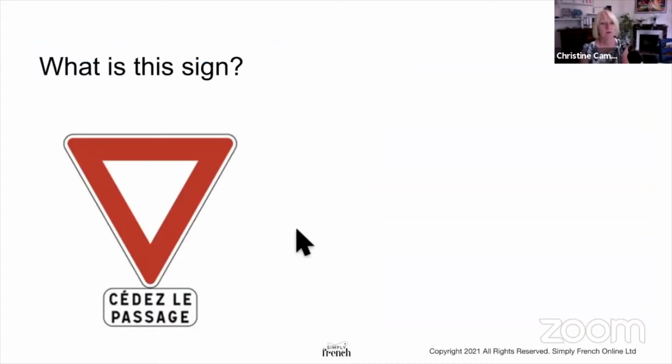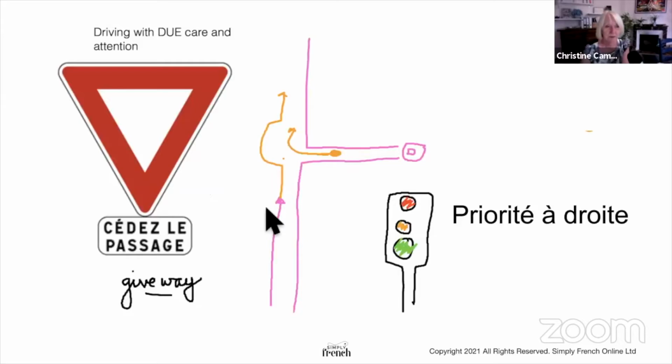Okay, what is this sign? It's in French. It says cédez le passage. You have a triangle one again. So what is this sign, cédez le passage? Well, basically, it's give way.